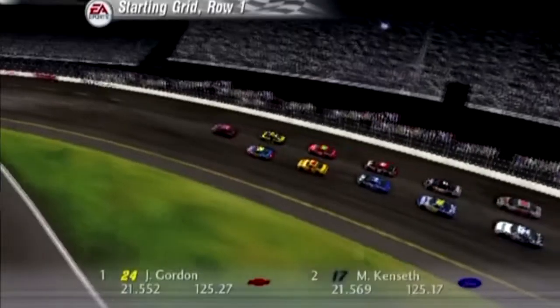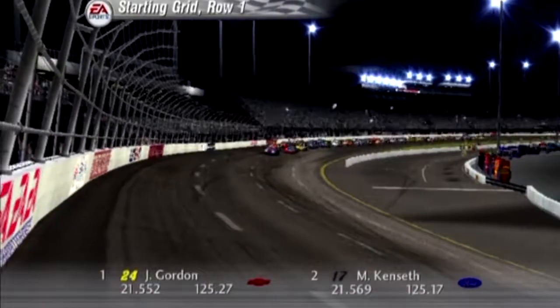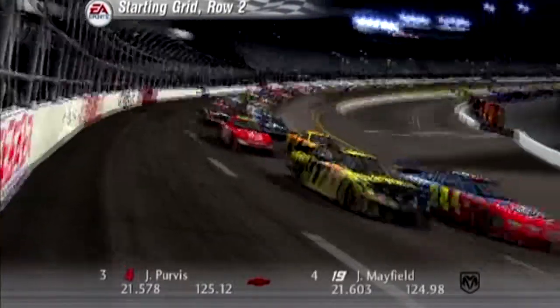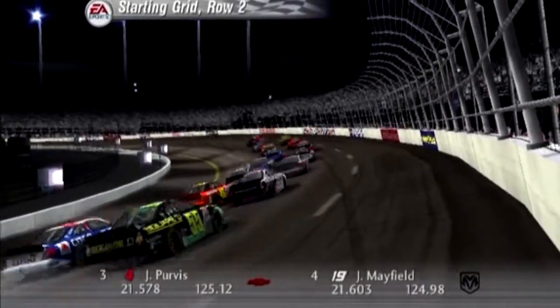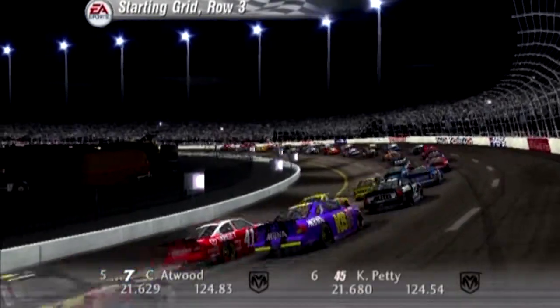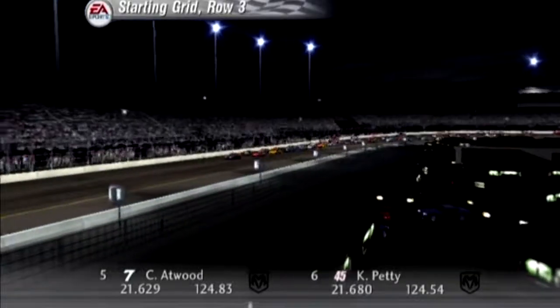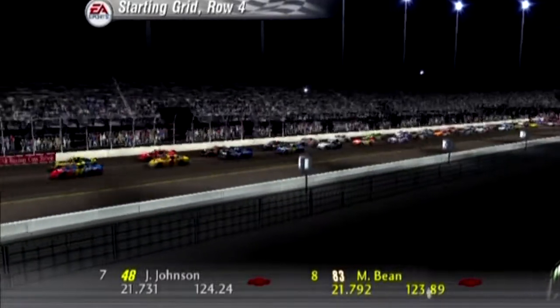Now, let's take a look at the starting lineup. In the front row are the DuPont Chevrolet and the DeWalt Power Tools Ford. In the second row are the Kodak Chevrolet and the Dodge dealers UAW Dodge. Starting the race from row 3 are the Sirius Satellite Radio Dodge and the Sprint Dodge. The fourth row has the Lowe Chevrolet and the CarQuest car.